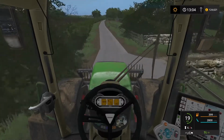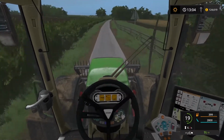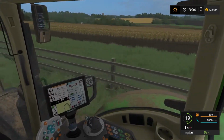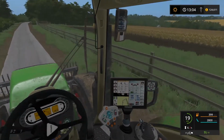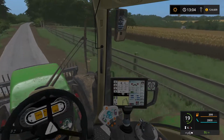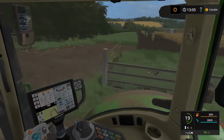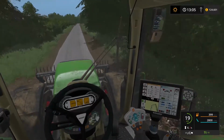So we've got Chris here with his chisel plough on the right. As you can see, he's made a start on the failing sunflower crop there. It's actually coming down very well. I was expecting a little more trash on the surface, but he seems to be doing quite well. We'll check back in on him in a bit.